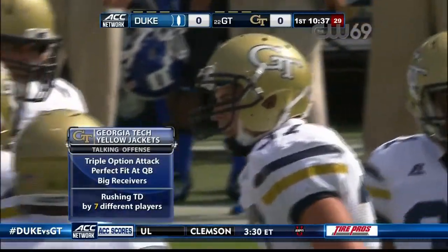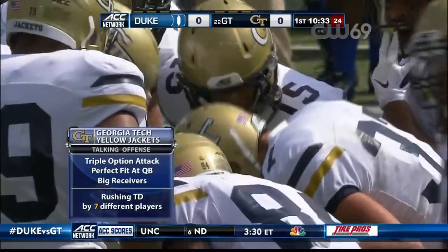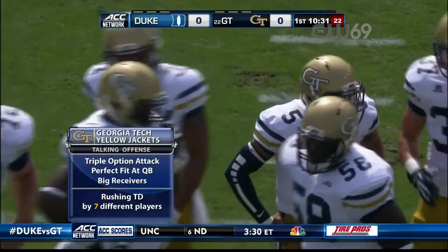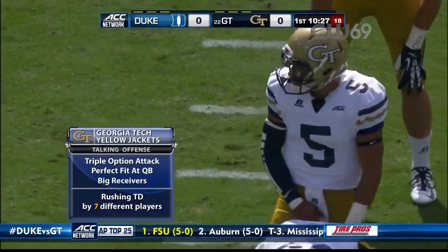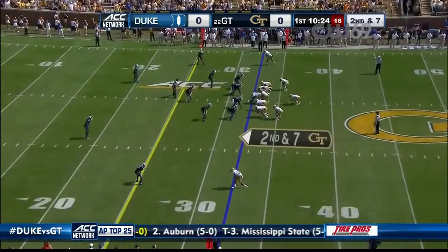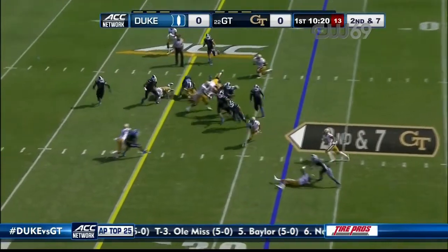When you look at this Yellow Jacket attack, obviously triple option. The 4th option is Justin Thomas throwing it. The quarterback, he is a perfect fit. He loves playing in the system. Big receiver, 6'6" on the outside. 7 different Jackets have scored touchdowns. That makes it tough. Carlos Wray playing a nice game in the middle for Duke, but this is outside.